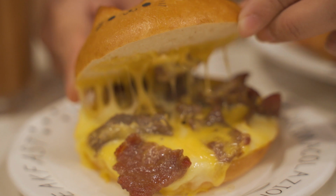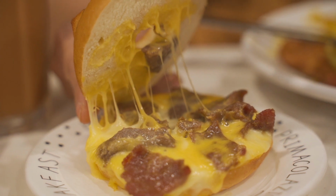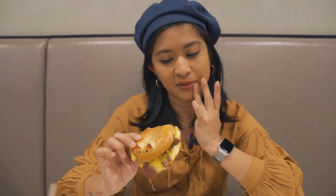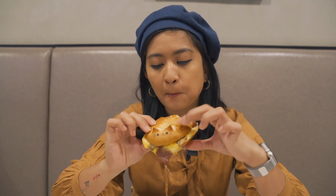Mmm. That's so cheesy. I think they use two different kinds of cheese in here. This is one that's really bright yellow, and this one's like pale yellow. I'm not a cheese expert, but I just know there's like two different kinds of cheese here. I can barely taste the beef. Let me just hold that. Honestly, there's not much taste to it. It's not salty. It's mostly cheese.